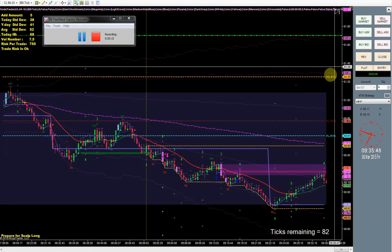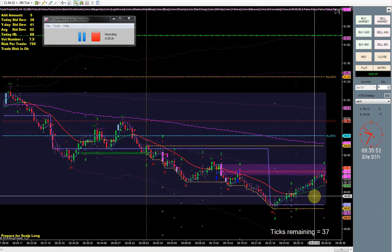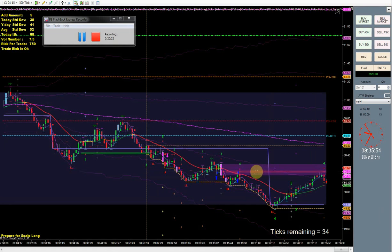So this trade here was able to bump that up quite a bit, and you can see how the market reacts to these zones.